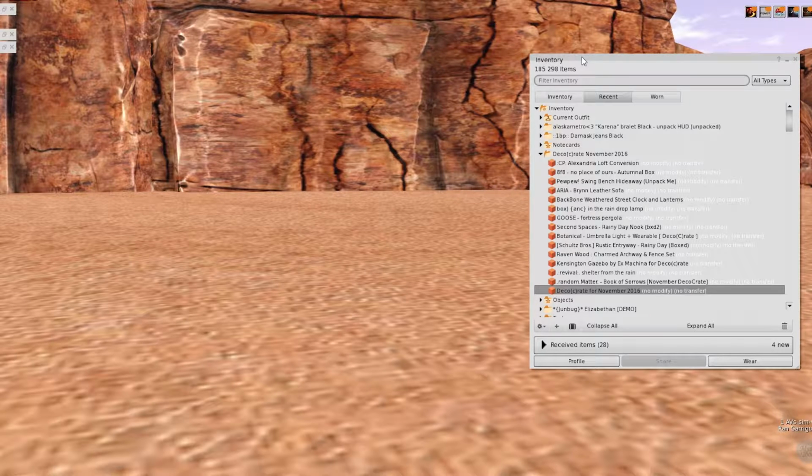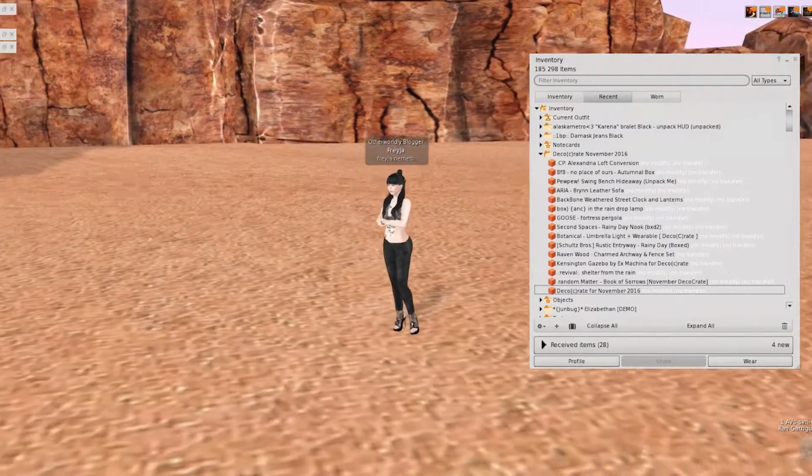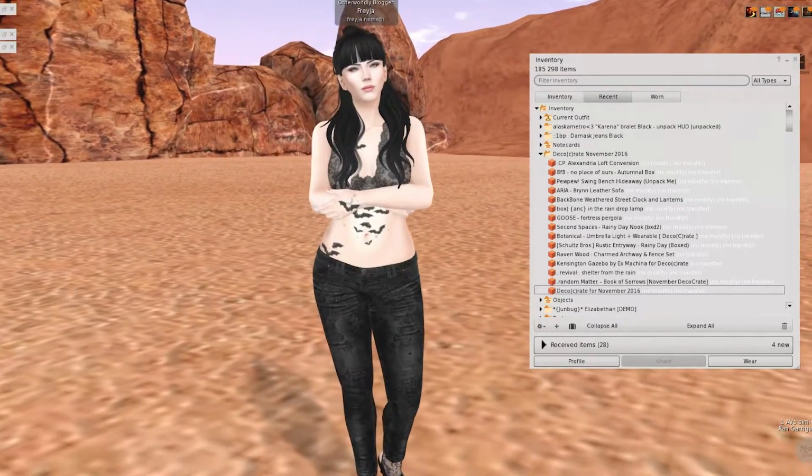I'm not actually that familiar with most of them. I own a couple of pieces from some of them, but since I tend to do a lot of my home and garden shopping for more fantasy and roleplay oriented items, that leaves out a lot of the more modern designers, but I do need those pieces now and then as well. So this is going to be interesting, going through and seeing what we've ended up with for this first crate. Before I go into that, I thought I would just zoom back to me and give you a quick rundown of what I decided to wear, since I had to put something on.